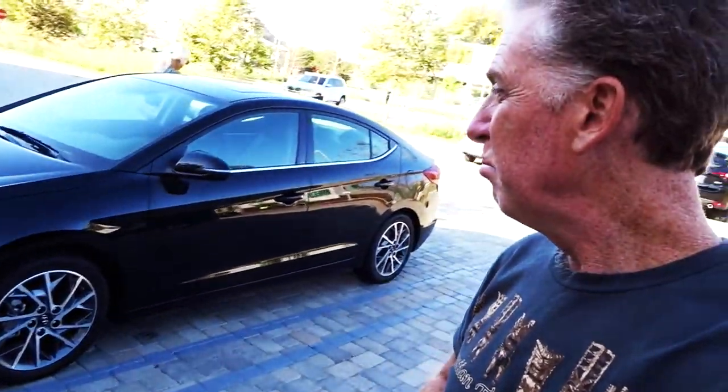Roads for a little bit of coffee this morning, driving the 2019 Hyundai Elantra. Pretty nice car.